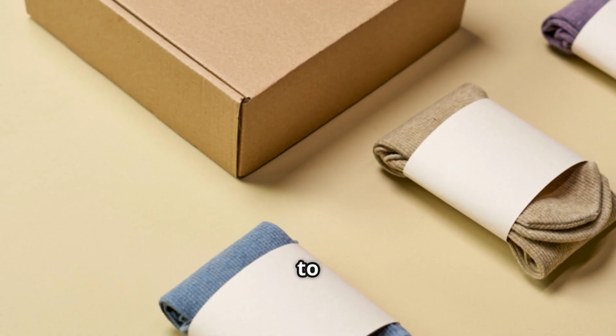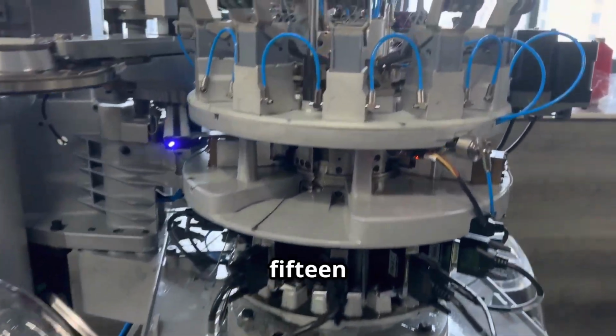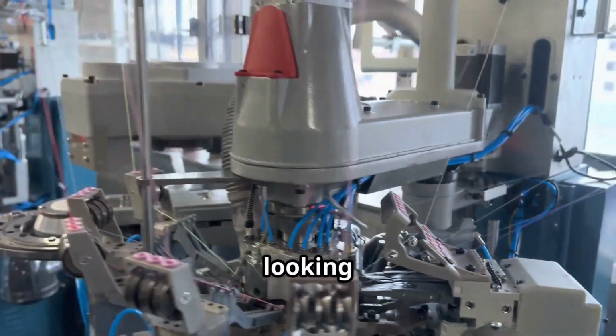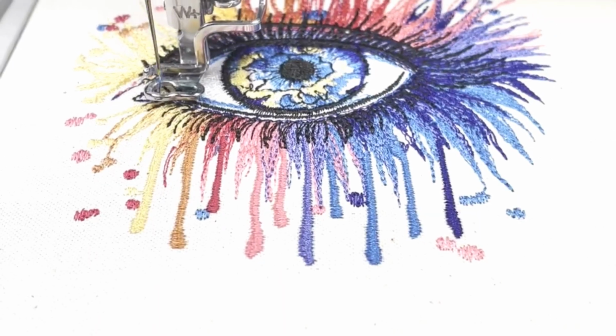You can make 300 to 600 pairs of socks a day. Yarn costs anywhere from $4 to $10 per kilogram, and you'll need about 10 to 15 kilograms a day to keep this machine humming. You can sell those socks for $3 to $5 a pair. You're looking at a daily profit of $400 to $800, and the best part is, you don't even have to know how to knit.